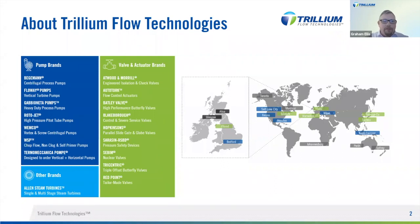So a quick overview of Trillium Flow Technologies' brand portfolio. Product brand names are synonymous within the pump and valve industry, with pump brands Bergmann, Flowway, Gabionetti, Rotajet, Wemco and WSP. And from our valve products, we've got Atwood and Morel isolation and check valves, triple offset butterfly valves, Hiller and Autotorque actuators, Batley butterfly valves, Blakeborough control and choke valves, Hopkinson's isolation products, and Saracen safety valves, and recently added Redpoint.